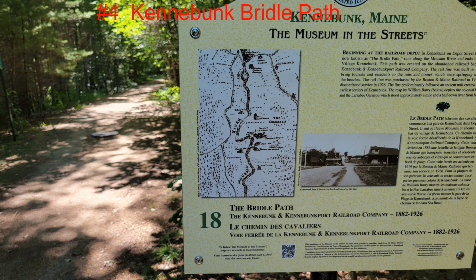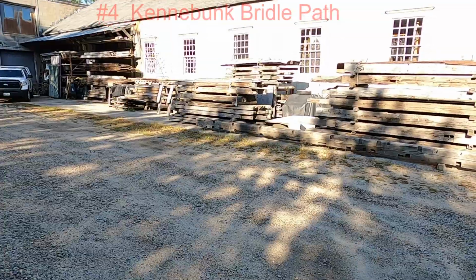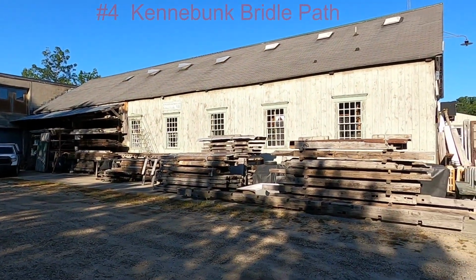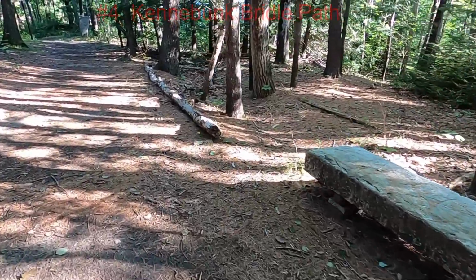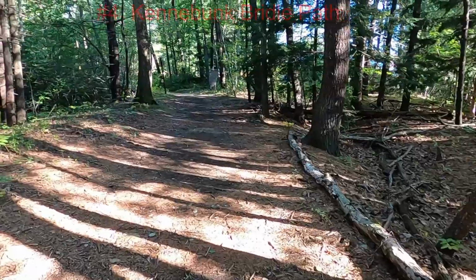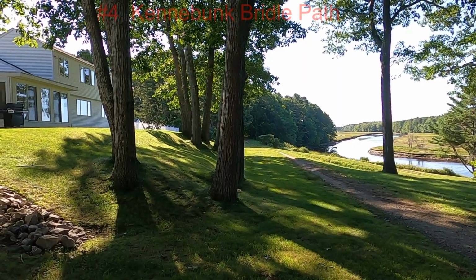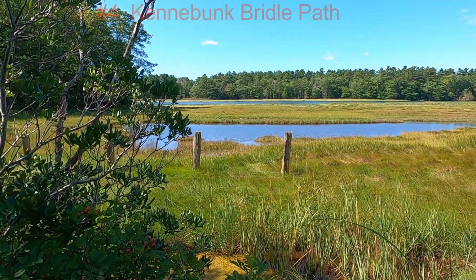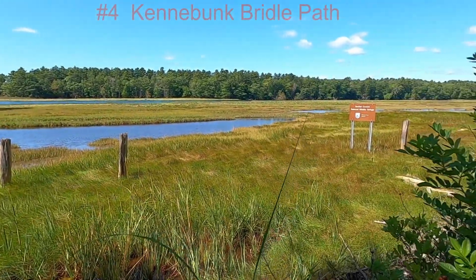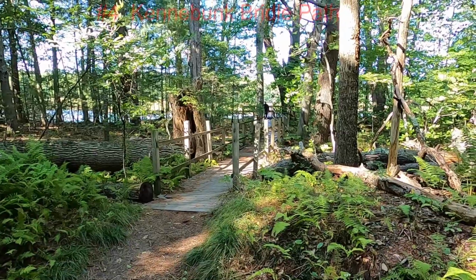I'm calling this bridle path near Kennebunk number four. It starts at a railroad depot and old house parts store, which are kind of fun in their own way. And then it wanders through a lot of different types of terrain. There's the normal trail kind of stuff. There's people's backyards. It passes through the Sea Road Preserve, the Madeline Marks Preserve, and a portion of the Rachel Carson Preserve.